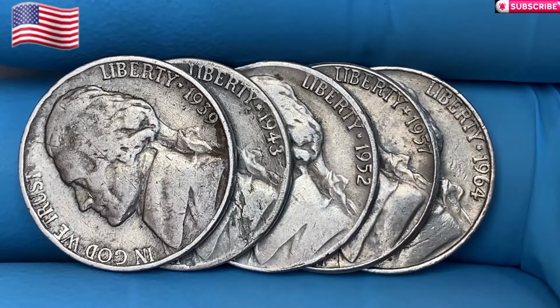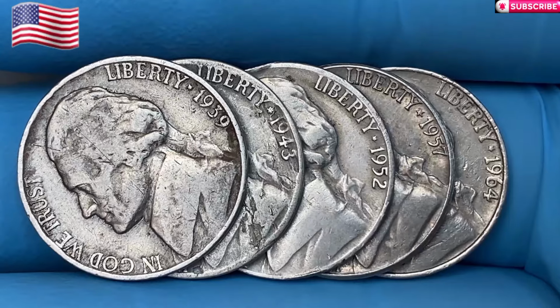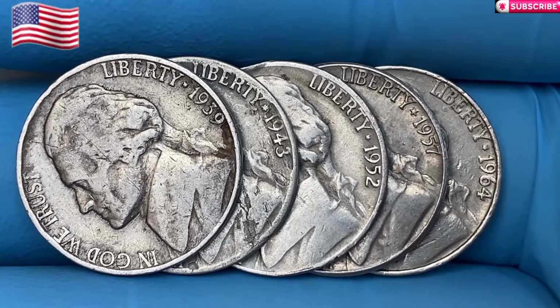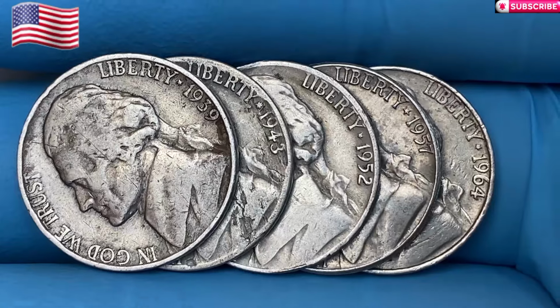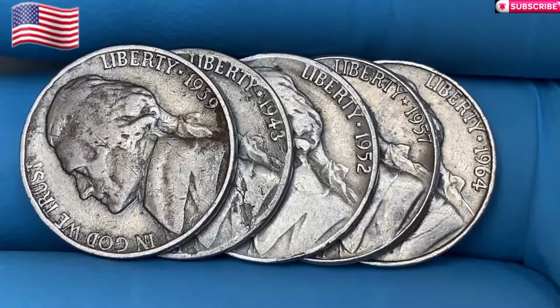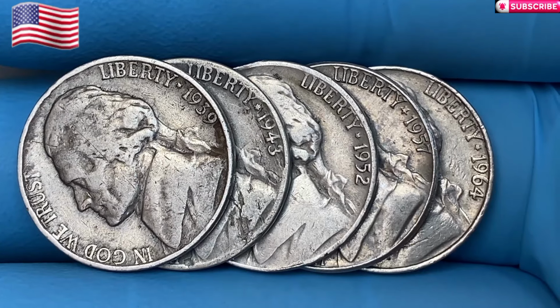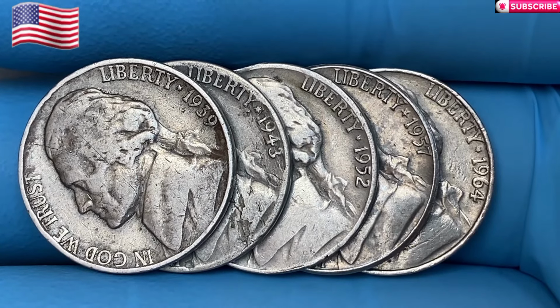Today, we're diving into the 5 rarest and most valuable Monticello Jefferson Nickels, coins so elusive and extraordinary that collectors have paid unbelievable amounts to own them. Could you be holding one of these hidden gems in your collection? Stay with me as we uncover the history, key details, and shocking values of these incredible nickels.